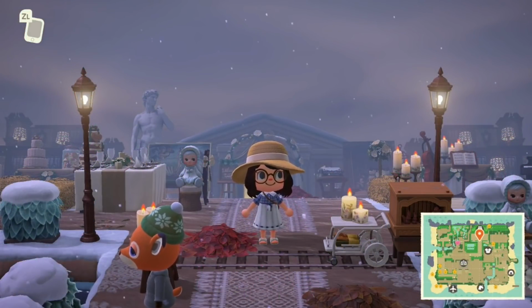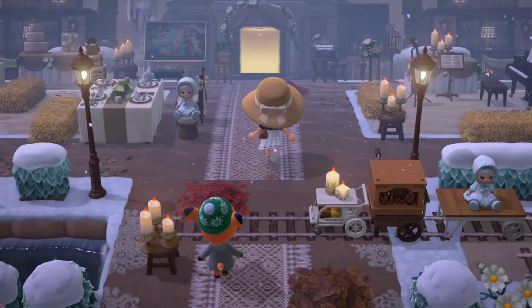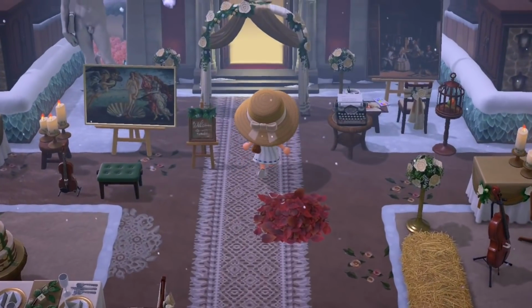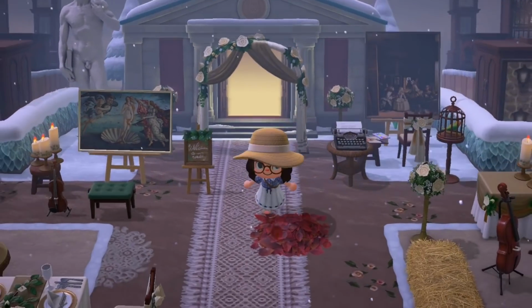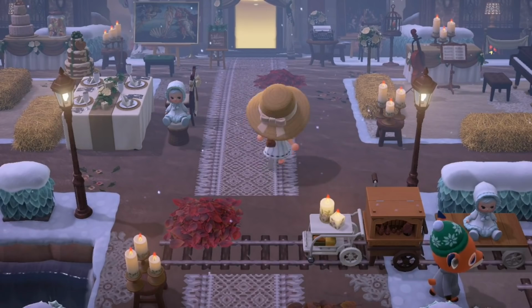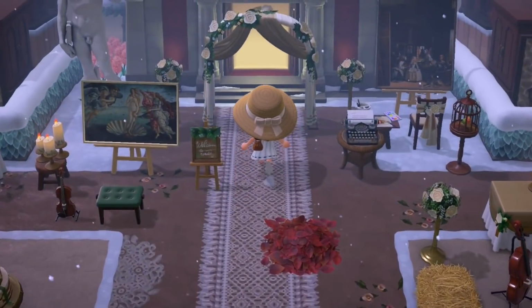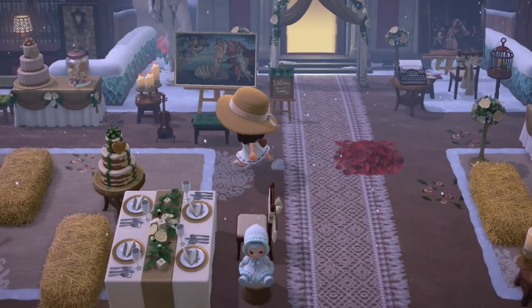For number 7, we have this beautiful museum area created by Alyssa. What she's done here is create sort of a wedding area, which I absolutely love, and I think it's a great way to incorporate the museum, because people get married at museums, or maybe she's thought that it's a form of church or something like that, but it's really beautiful. So she's got the dirt path here, and then over the top she's got this sort of lace runner, which is really nice, and then we've got a load of wedding items.